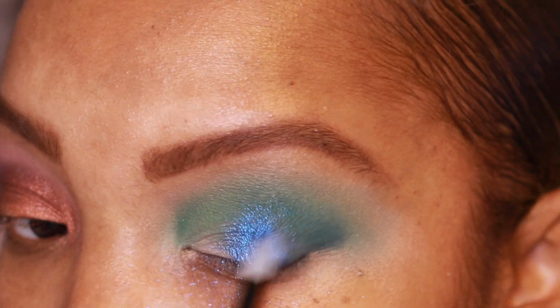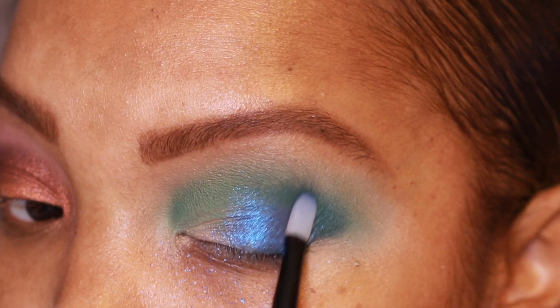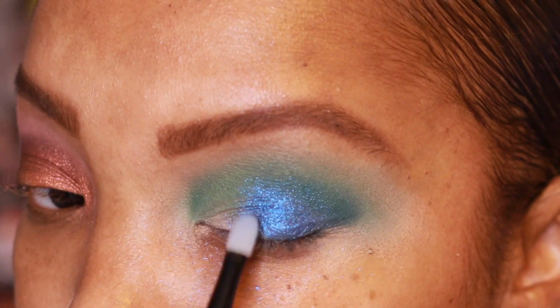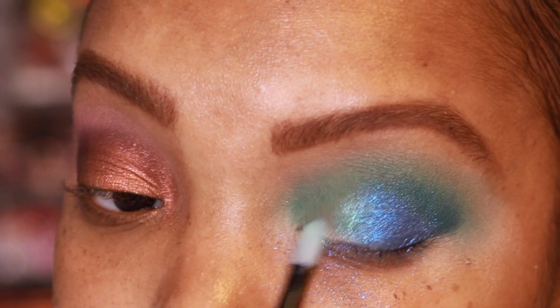And I'm just going to work that up into the crease. I'm patting that in and pressing it in versus doing sweeping motions. That is the best method. I wiped off the liner. Going to take it and go into the shade Venom. It's going to press that in.